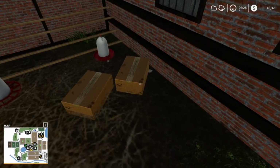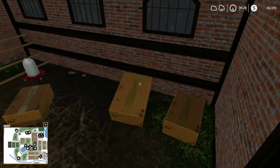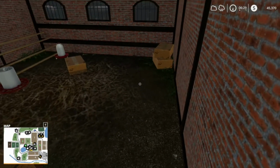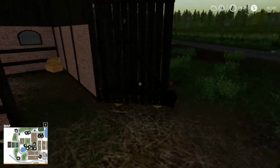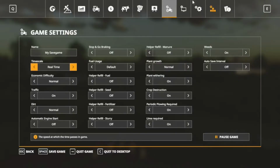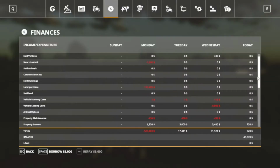Okay, so this guy here is the full one. We'll pick this one up, put it on our little egg pile. I don't believe egg prices are all that great right now, but today is a new day, so it means we got to check our totals. Let's see what's going on here.